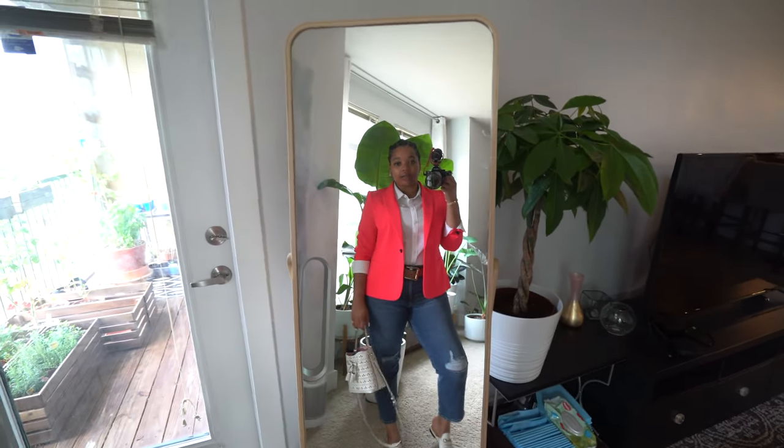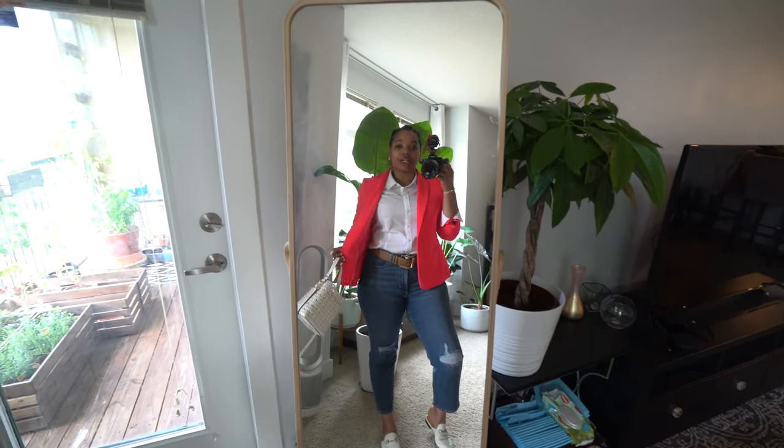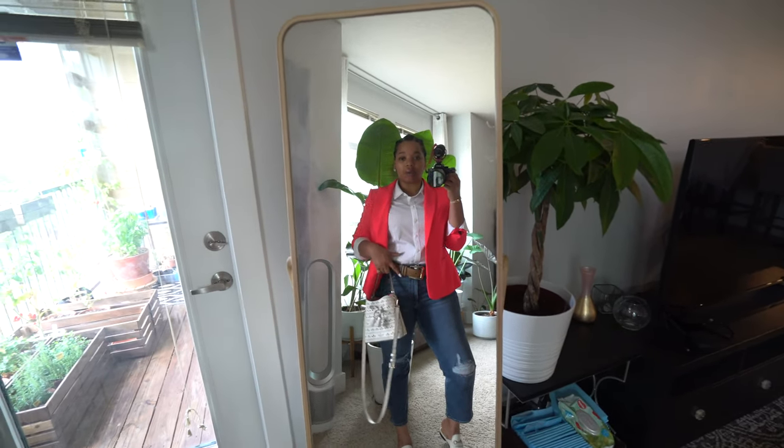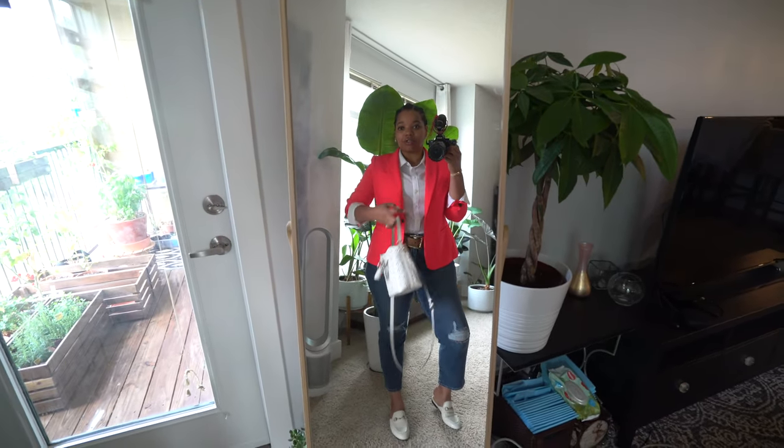Hey guys, it's Tuesday, and here's what I'm wearing. I have on this white button-up shirt that I got from Talbots. I actually got this one in another size, in a larger size as well, so I could wear it really loose or oversized over jeans.